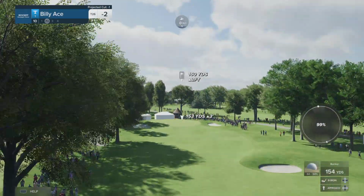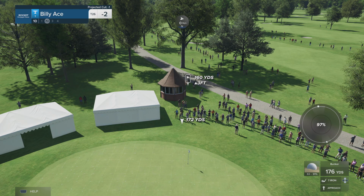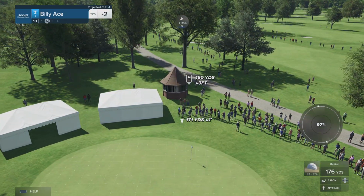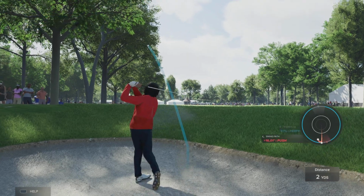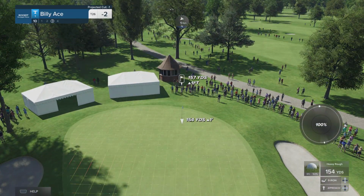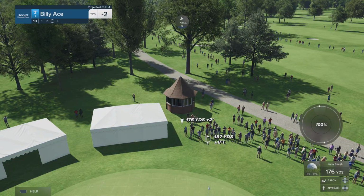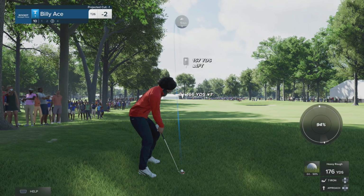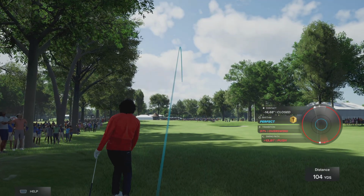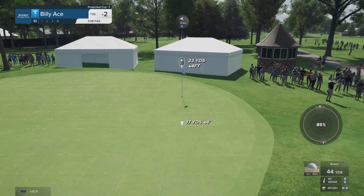Sitting at 2 under. So standing over this one from the second cut. Going with the 7. Club face may have got caught up in the rough here. And from the bunker here, looking for an up and down.